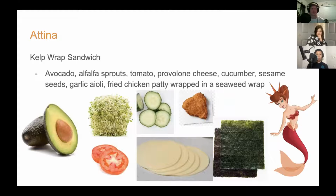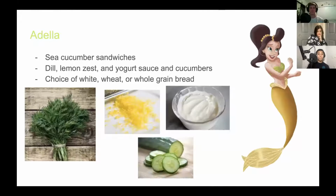So this one would be avocado, alfalfa sprouts, tomato, provolone cheese, cucumber, sesame seeds, garlic aioli, and a fried chicken patty wrapped in seaweed. Next up, we have Adela, the Adela meal. She likes sea cucumber sandwiches. This one was a little difficult, but it's dill, lemon zest, and yogurt sauce with cucumbers and your choice of white, wheat, or whole grain bread.